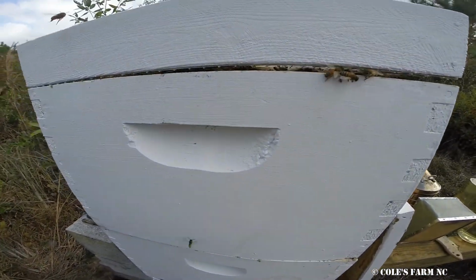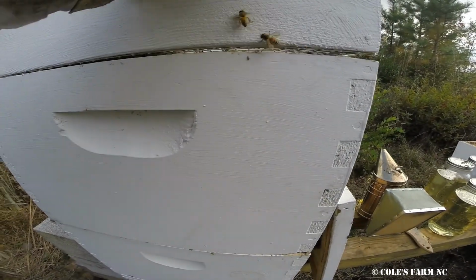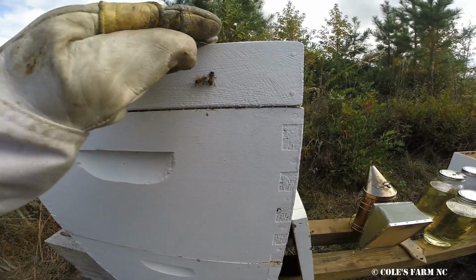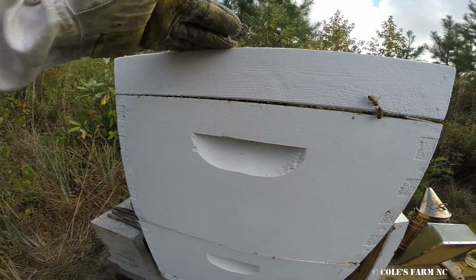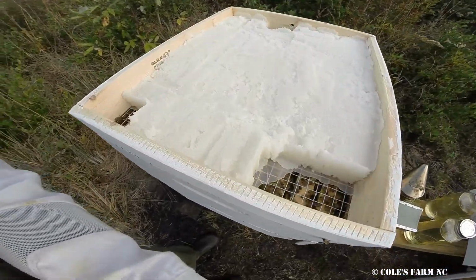It's not totally flat because of the cloth. Didn't really think of that, but once I ratchet it down with the straps, it'll close that off. So that shouldn't be a problem. Awesome.